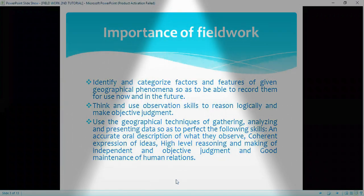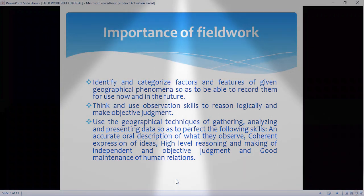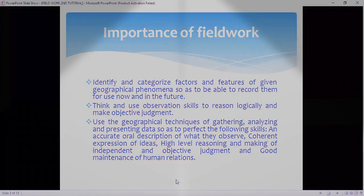Even what you're using, I also used it. Even your children use it. My grandchildren use them, unless otherwise. But you realize that when you're in fieldwork, you are in a position to record. And when you're recording, you record them for the purpose of using them at the present and even for the future. Are we together? For future references. So fieldwork will give the geographers an opportunity to record the observation which they can use at the moment and also for future references.